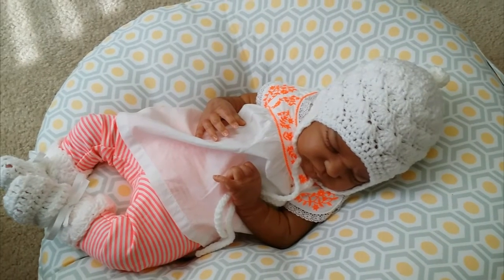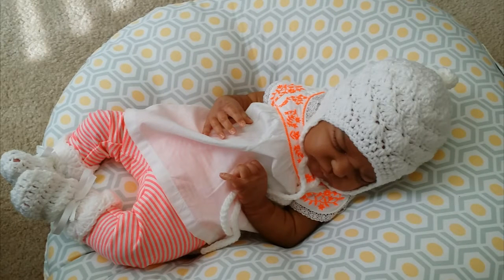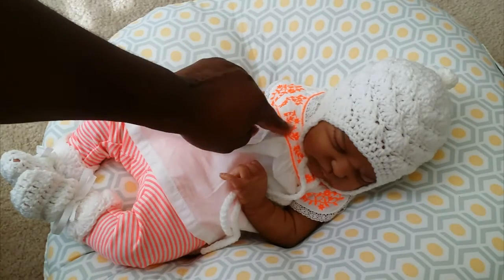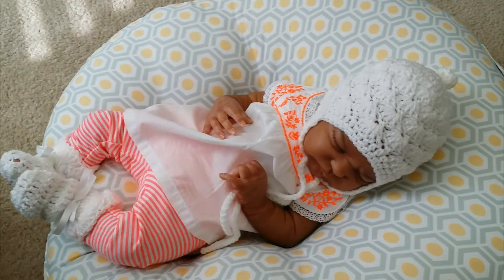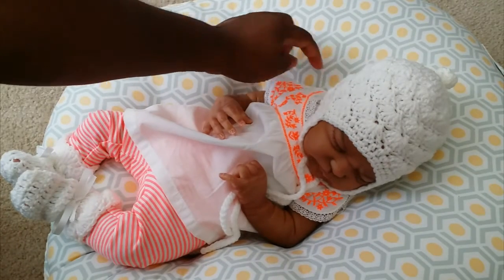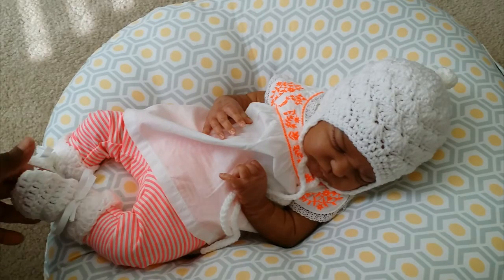And I got Miss Deja here. I put her in this little mix and match Carter's outfit I found when I was going through the closet. And I love how it has the different flowers at the top, and it also has the lace around the arms as well as the collar, and these little striped pants.